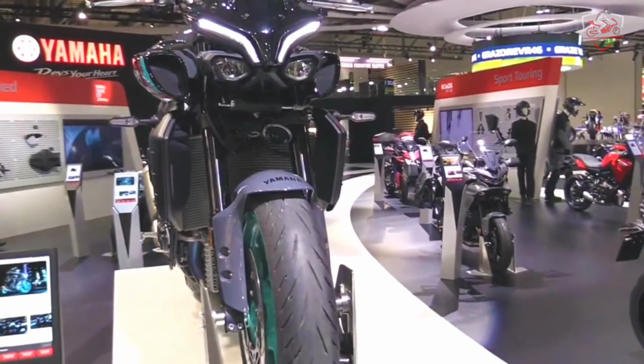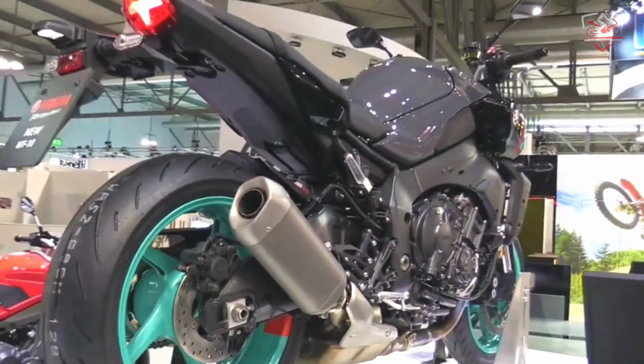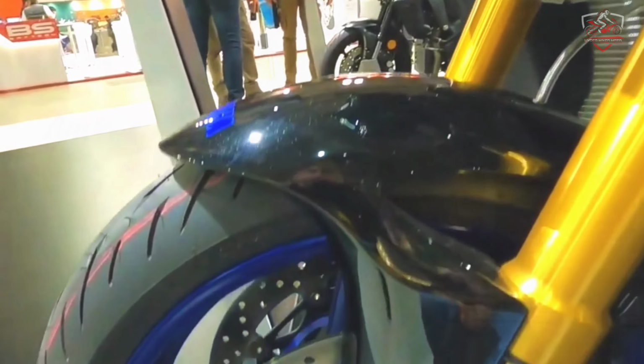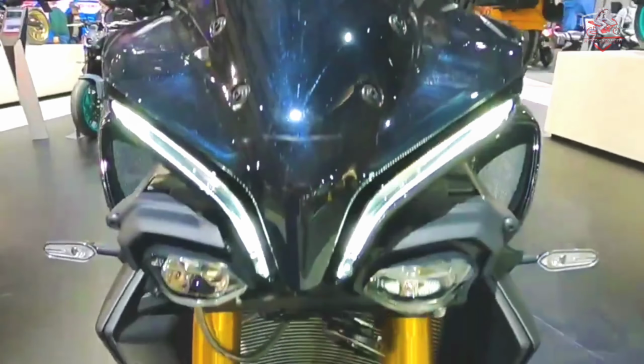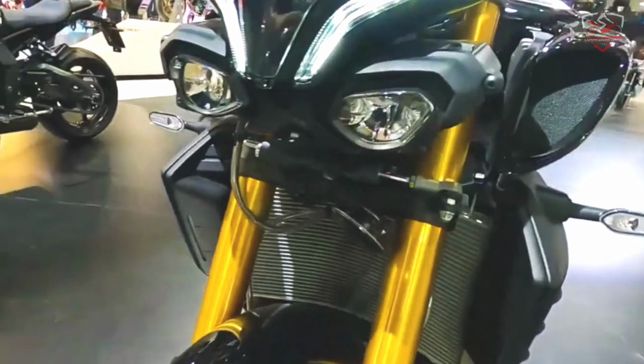The 2022 MT-10 is instantly recognizable as a relation to its predecessor, sharing the same R1-derived Delta box frame, KYB forks and R1-based braking system as before, as well as carrying styling cues including two bug-eyed headlights. The bodywork is all new. There's actually less of it than before.